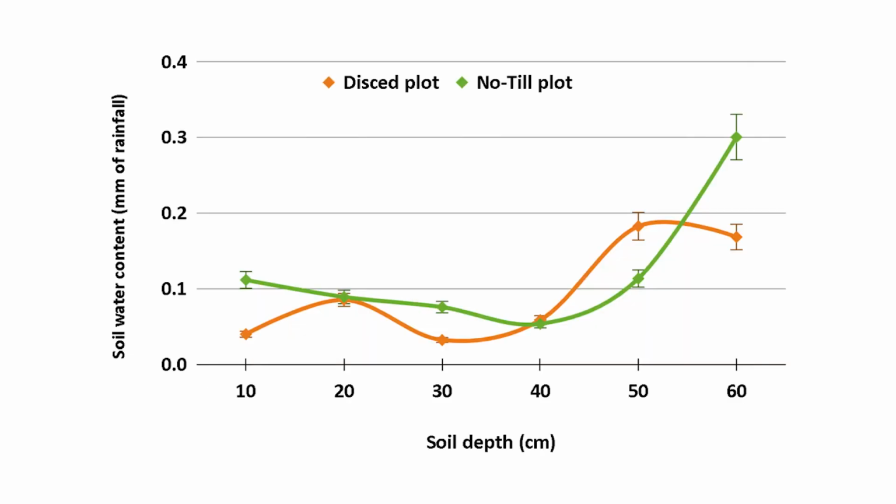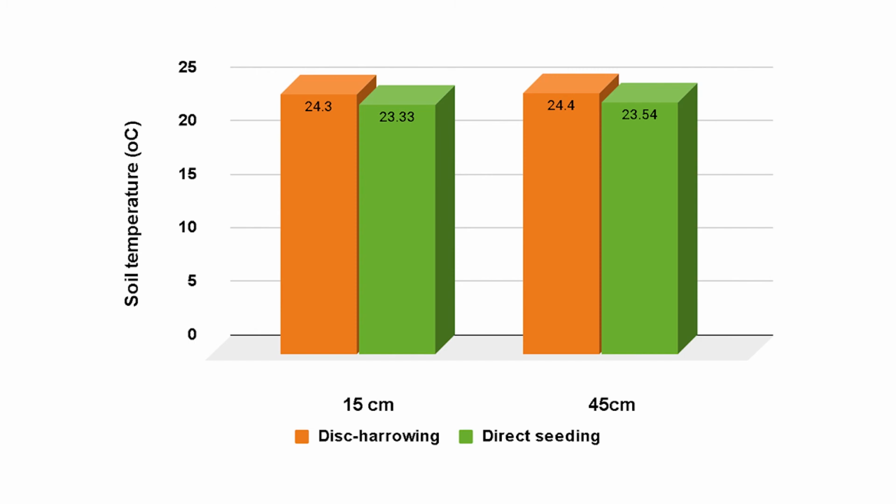Next, we will have a look at the soil moisture. Throughout the growing season, the soil moisture content in conservation plots was consistently higher than in conventional plots across the soil depth of 60 centimeters. Finally, soil temperatures were lower in the conservation plots than in the conventional plots at both 15 and 45 centimeters depth. We can see from these findings that conservation tillage methods conserve soil moisture and are more resilient to drought effects.